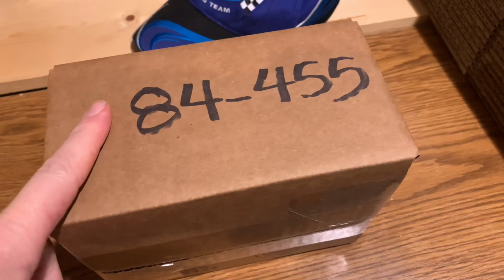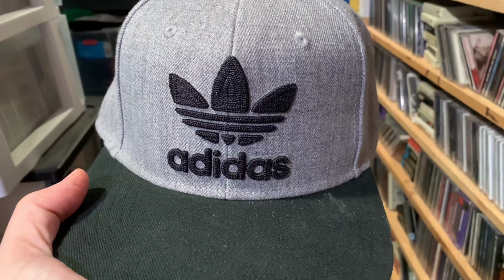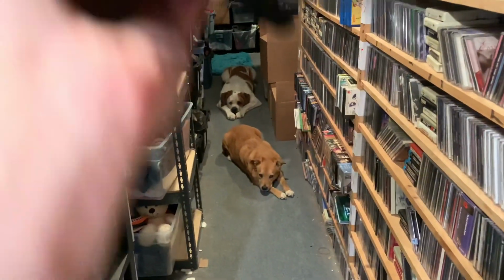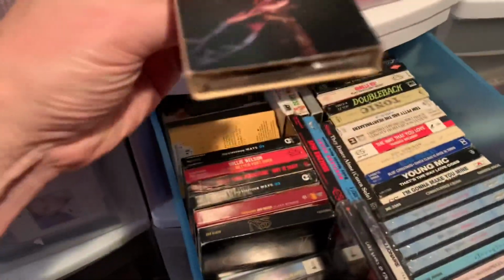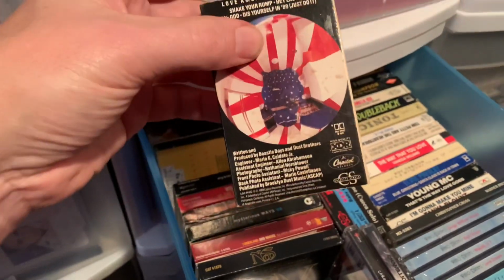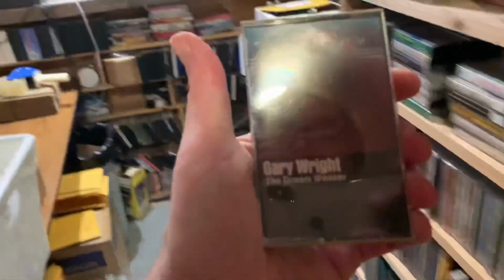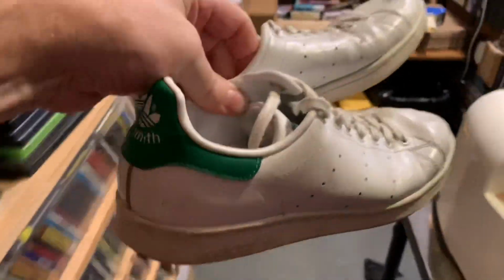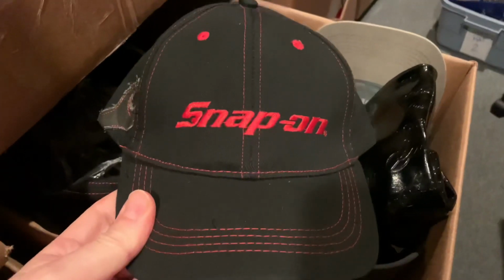A lot of 20 cassettes for $18. Adidas snapback for $10. Puppies. Adidas puppies. Hey ladies. Beastie Boys single for $11. Whoa, Dreamweaver. $6. I got some Adidas Stan Smiths for $18. Another snapback hat. Boom, $12.